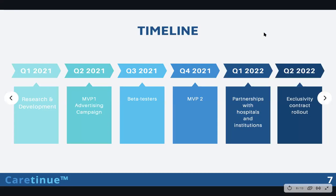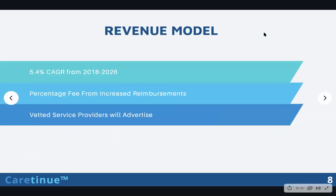We have a timeline that predicts our second MVP by the end of this year and an exclusivity contract which provides rollout in the second quarter of 2022. As part of the EHR industry, we can expect a compound annual growth rate of 5.4% in our market.